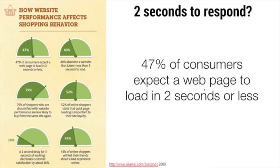This first one is from 5 years ago, but I think it's still relevant today. This study found that 47% of consumers, when surveyed, expect a web page to load in 2 seconds or less. And as you can see in the graphic at the top left, 40% of users will abandon a website that takes more than 3 seconds to load. So that's telling us that in online shopping behavior, users are very impatient and they expect things to be fast.